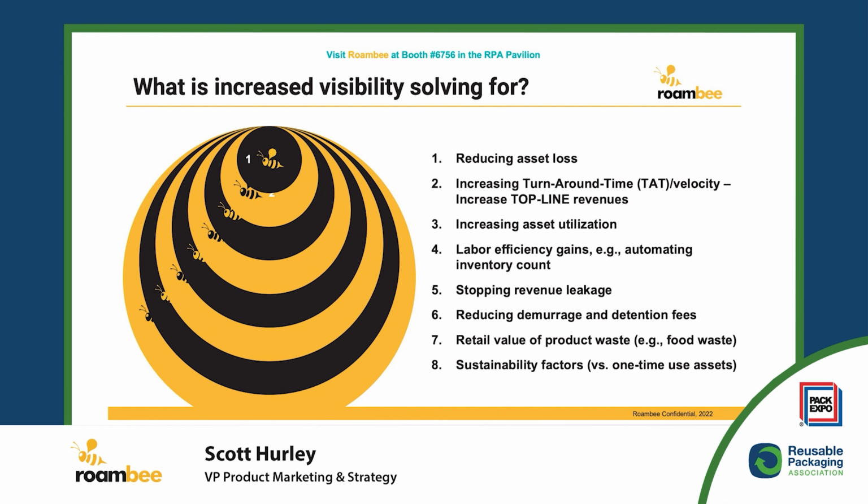So, what is increased visibility solving for? This is really the heart of the matter of the presentation. Most of our customers come to us because they're losing a certain percentage of these assets, and they want to stop that. There's an actual real cost savings if you don't lose or misplace these assets. And certainly, through the use of location technology, supply chain tracking and monitoring, we can do that. But that's really just the tip of the iceberg.